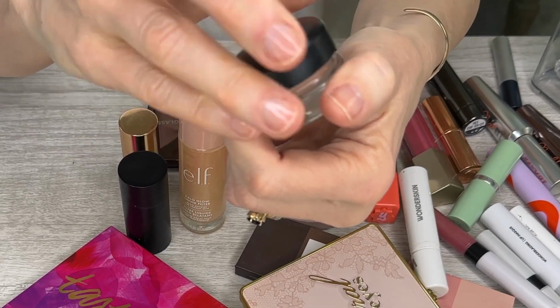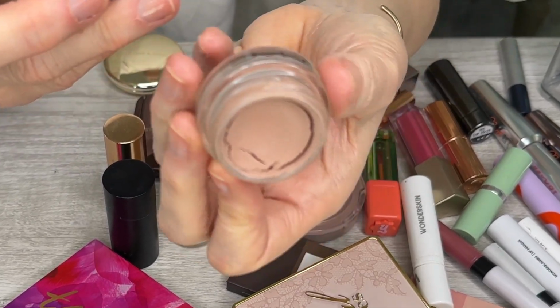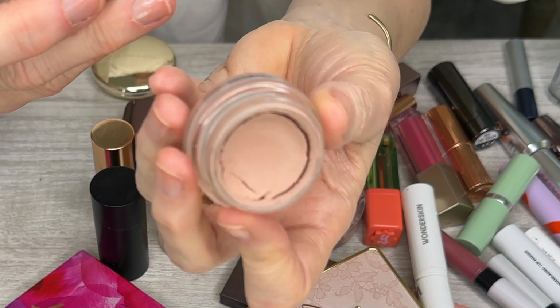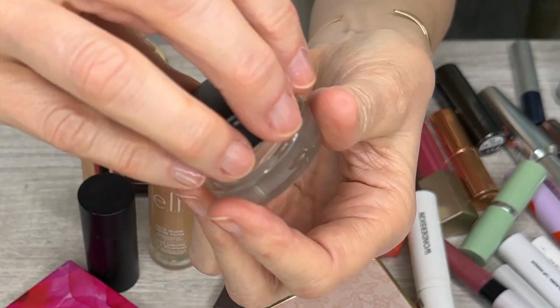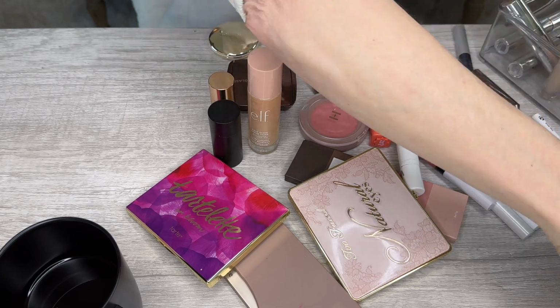And another one that's completely dried out is the MAC Painterly. I am really disappointed in that. I can't use it. I can't get it to work, so that also is getting decluttered.